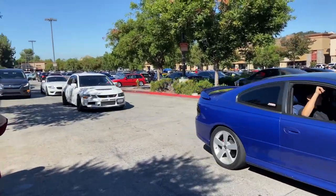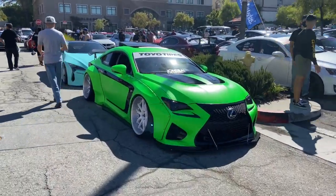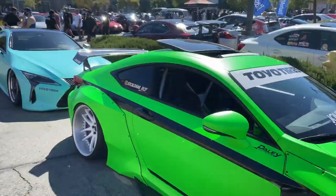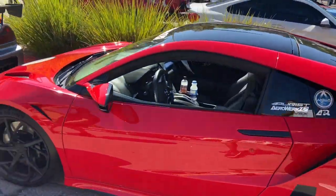And then you got an Evo and then a BMW. So check out these highlighter wraps, bro. Got the green, got the Tiffany blue. Which one you trying to run in? New NSX versus first gen. Both really nice.